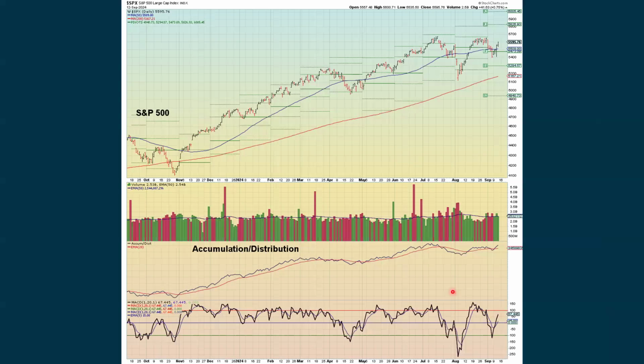And we're turning back more positive now with the accumulation distribution. We're above the moving average. As long as we stay above this, the red line, the moving average, will continue to go up. And we're above the midpoint right now. So this now is positive.